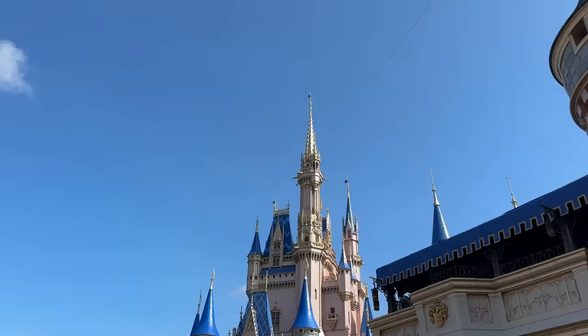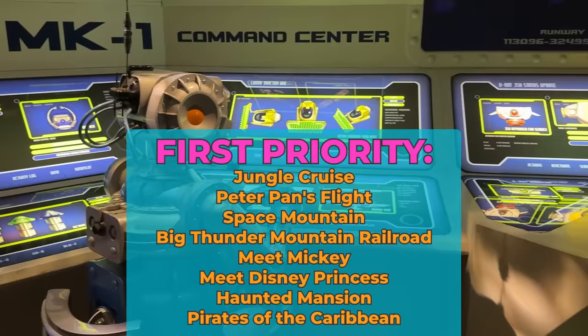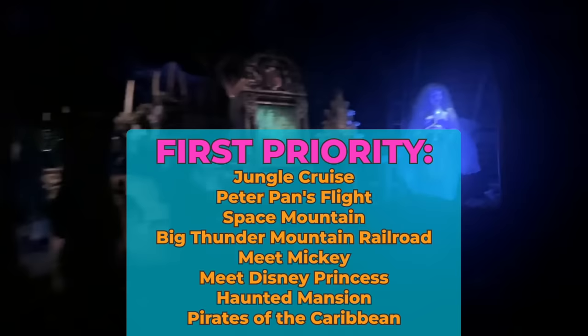So let's talk about what your top priority attractions are at each park and which ones are good filler attractions. At Magic Kingdom, like I said earlier, your first priorities are going to be Jungle Cruise and Peter Pan's Flight. Also important priorities are Space Mountain and Big Thunder Mountain Railroad. And then kind of under that, you have things like Meeting Mickey, Meeting the Princesses, Haunted Mansion, maybe Pirates of the Caribbean, although that one isn't always as quick to go as some of the others I've listed.